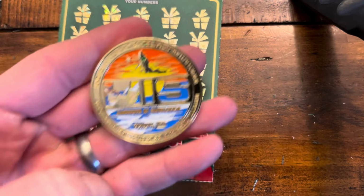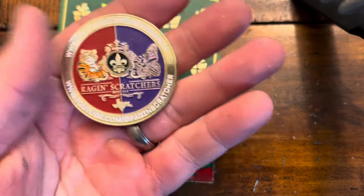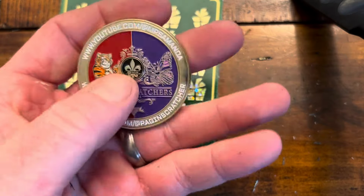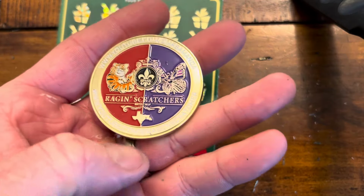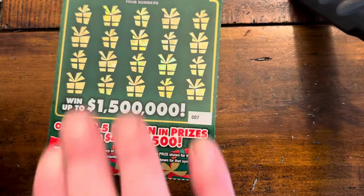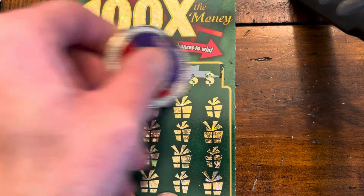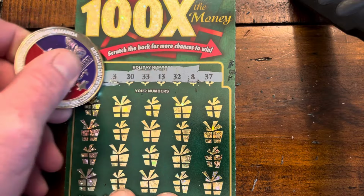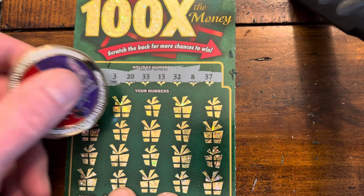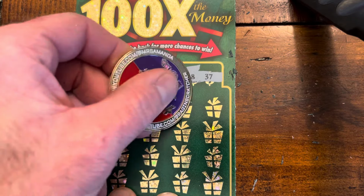All right, next up, we've got ticket number 7. And I will use Scratchin' and Harmony collaboration coin with Raging Scratchers and Miss Amanda. So those are channels out of Louisiana, and Scratchin' and Harmony is out of Florida. Can we get it? 17, 25.